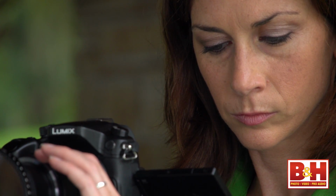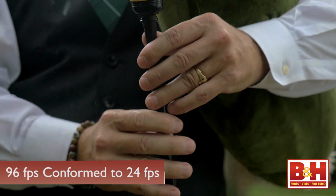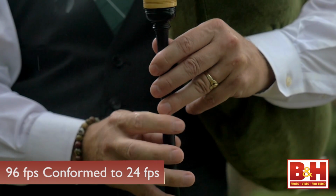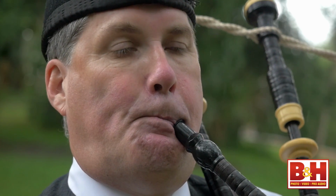This will allow you to over or under crank the footage in camera. You can shoot in select increments from 2 to 96 frames per second, allowing you to capture a fast or slow motion effect when you're shooting a scene, instead of applying it in post-production. This is such a cool feature to have on a camera at this level.